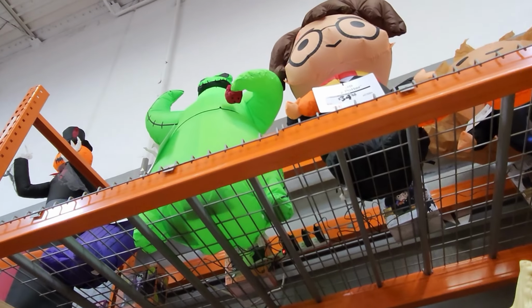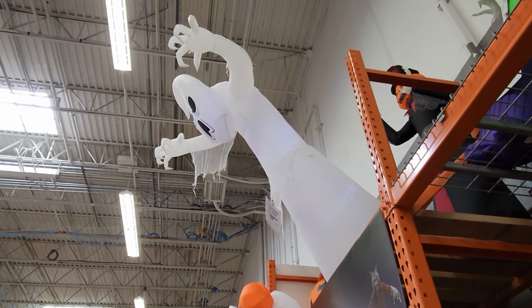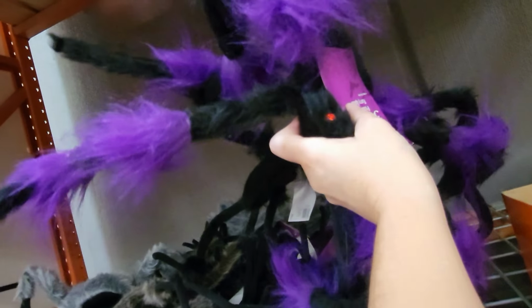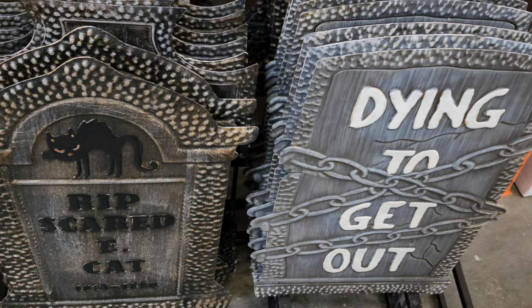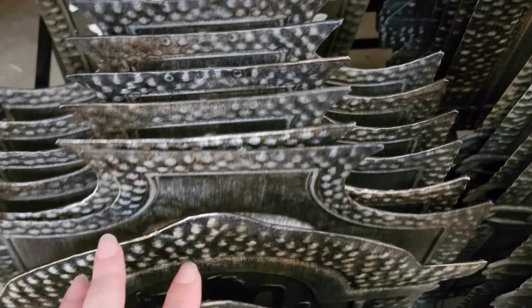Oogie Boogie. That's always fun, but that's it? I got spooky spiders here. These are cute. Oh, look, they've got purple little fuzzy legs. How cute is that? Lights, they got tombstones. Scaredy cat. Those are cute too. Enter if you deserve, metal signs. Oh, that's cool.